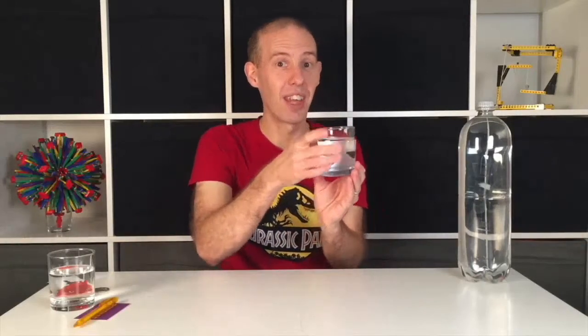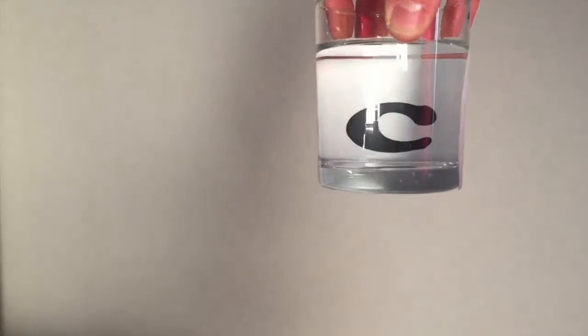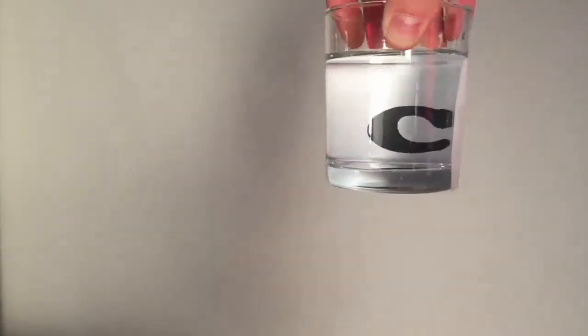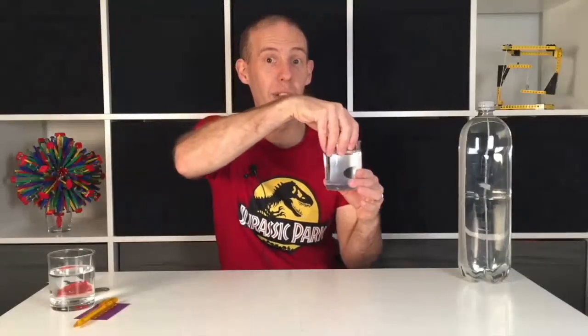I've got a glass here, and on the other side of the glass I've got some printing. I've printed a letter C and a letter W. Now if I turn the glass here, you should be able to see the letter C, and the W is in the blind spot. And if I turn it this way, you can see the W but not the C. I can swap between two letters.